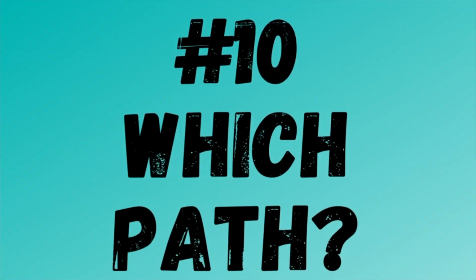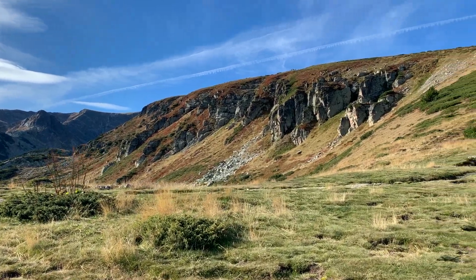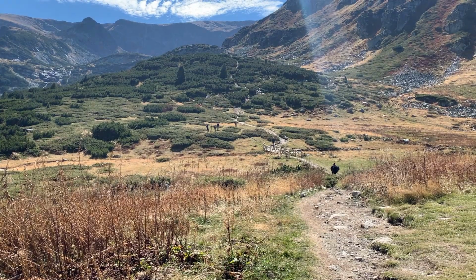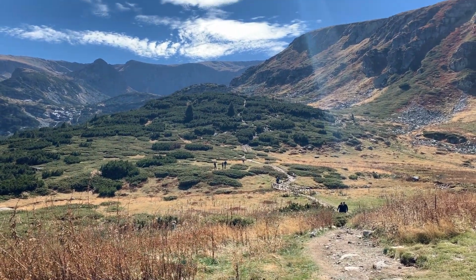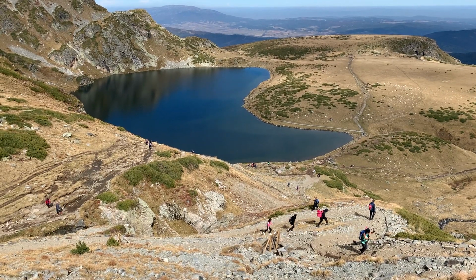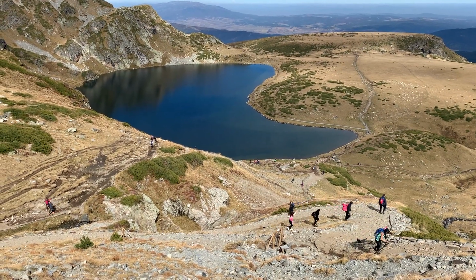Number 10, which path? From the lodge, there are 2 paths up into the Rila Lakes. One takes you up a lot of steps onto a high ridge and is quite strenuous, and the other meanders into a small forested section and is mostly flat. Both paths will bring you to the Kidney Lake, and from there you can choose whether you want to keep hiking up the mountain or swing back around and go back to the lodge.